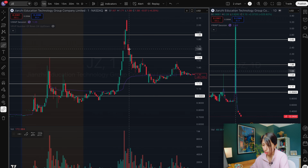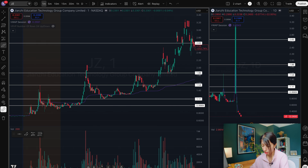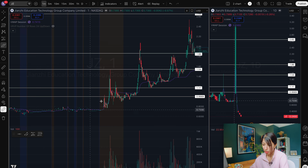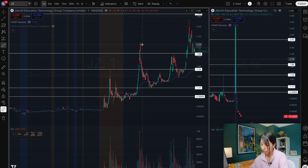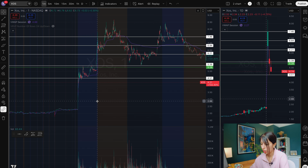I think I just cut on the halt down, and then obviously missed out on the recovery later on, where it went to highs of 340s, which is often the way with me with sympathy players. I'll probably always sell out too soon, but can't really argue with a 44% gain there. So that was the JZ sympathy trade, and then I'm going to look at XOS, which I also traded.